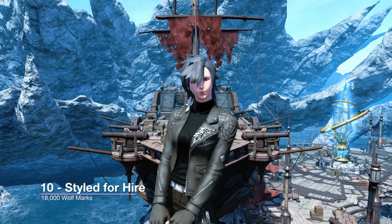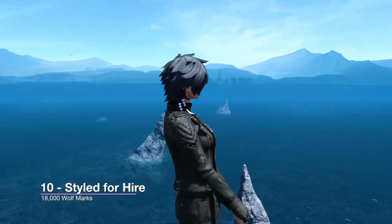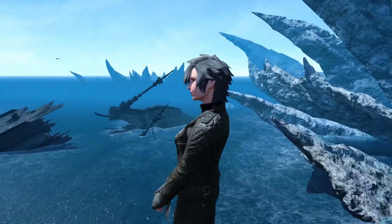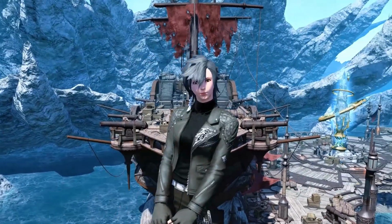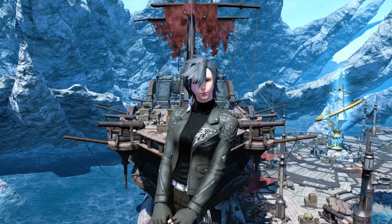Number 10, Styled for Hire. You like PvP? Cause that's what you're gonna have to do. PvP's currency is Wolf Marks. You need 18,000 of those to get this dashing look that's in vogue amongst sellswords across the 3 great continents. I don't know what that means, I just read it from the hairstyle description.